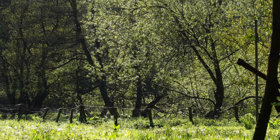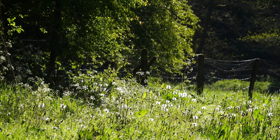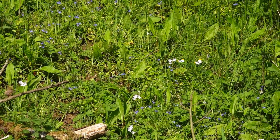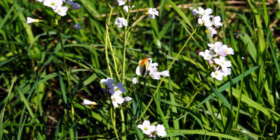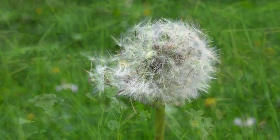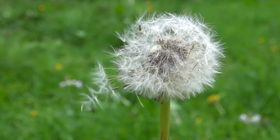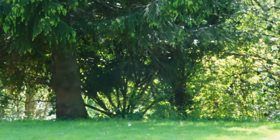All the leaves are coming on the trees, and all the wildflowers are emerging, standing up tall in the grass. And amongst them you have the butterflies. Here's the orange tip. They like to feed on the nectar of the cuckoo flower. And of course we've got dandelions. There's so many of them here. On a windy day we have a snowstorm of dandelion seeds. Quite a nice change from the winter snowstorms.